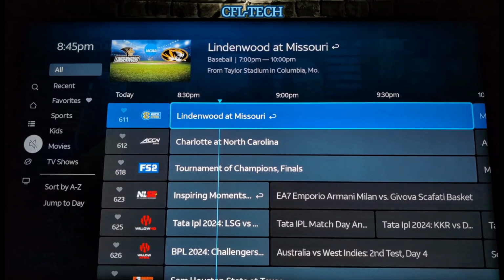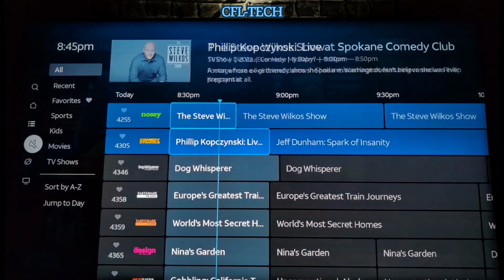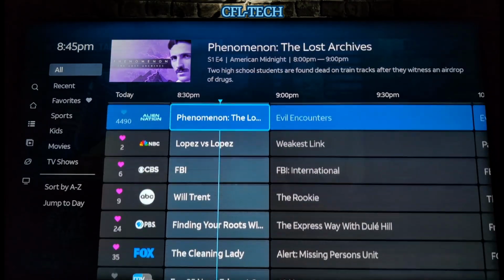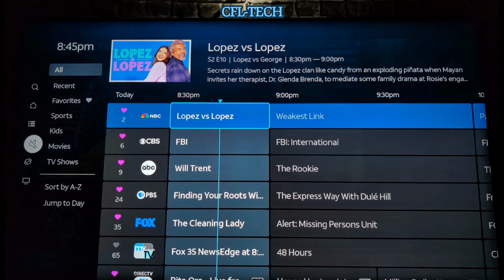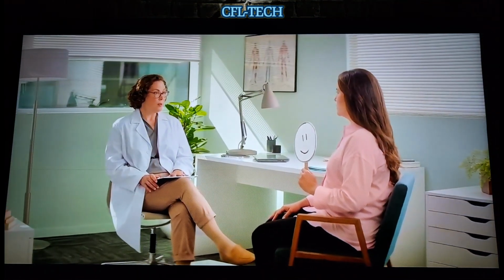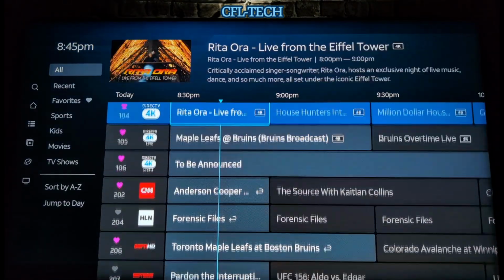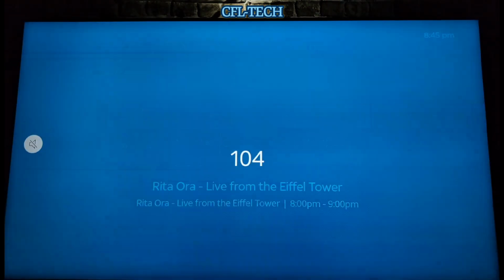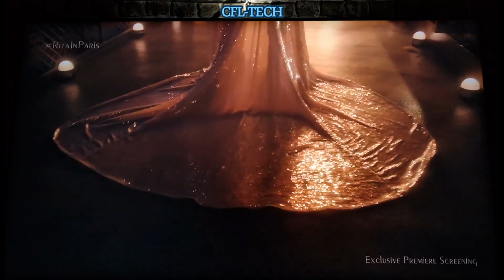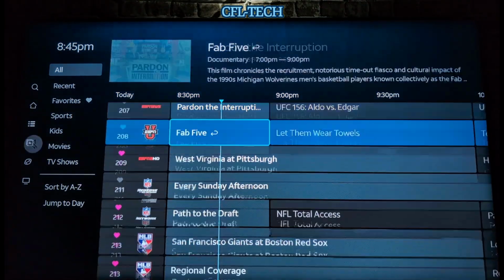So let's go ahead and load up a channel here to see what it looks like and how quick it loads on our Roku with the fiber connection. Let's go to NBC, and we'll get out of it real quick because of copyright. There you go. That loaded up very quickly. And then let's see here. We have 4K. Let's see if it works on here. And there you go. Loads up really quickly. So very nice. No problems at all.